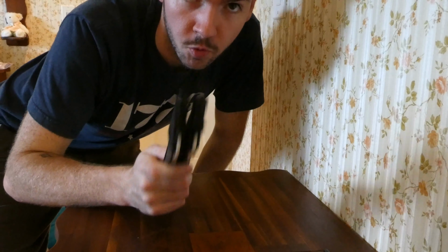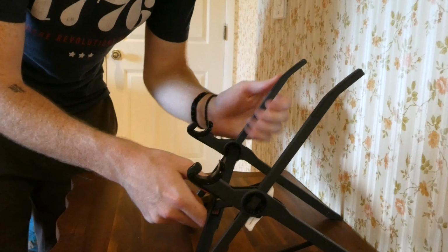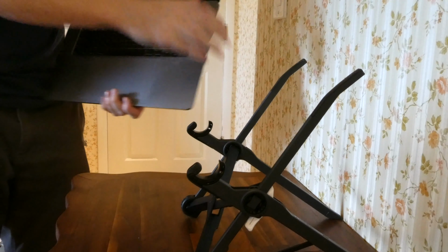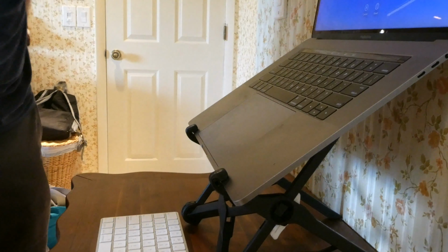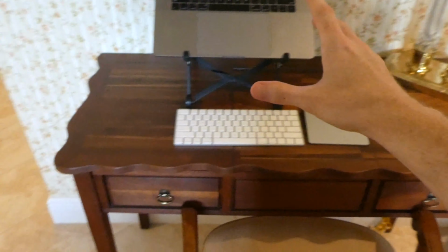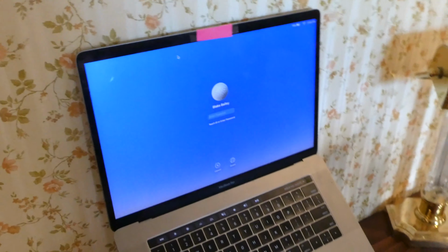This right here is a Roost, is what it's called. Really, really neat sort of device. It folds out just like this. Plop that down right there. Grab MacBook, open MacBook, place on Roost. Apple keyboard, trackpad. What you end up with is a portable and very easy to set up, really quick, ergonomic desk. So there we go. Of course, I've got my tape over the camera lens so people can't creep on me.